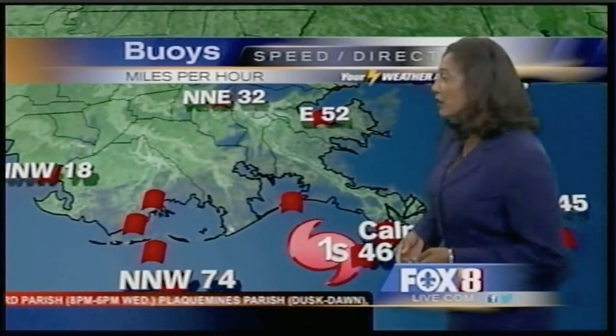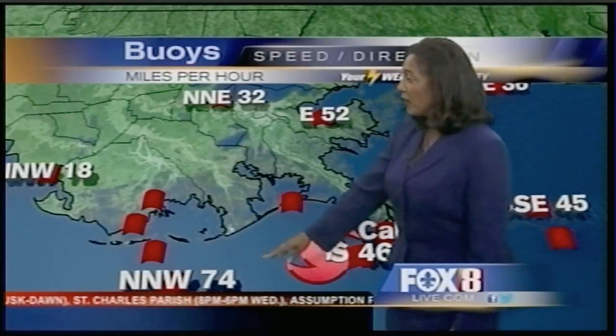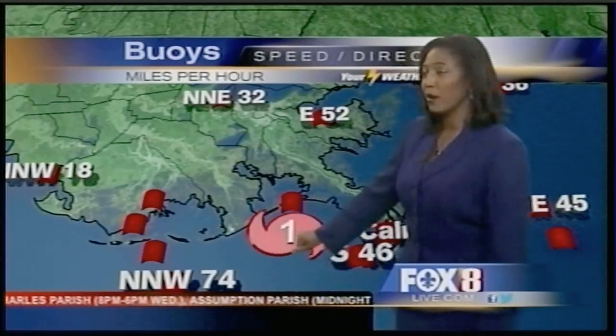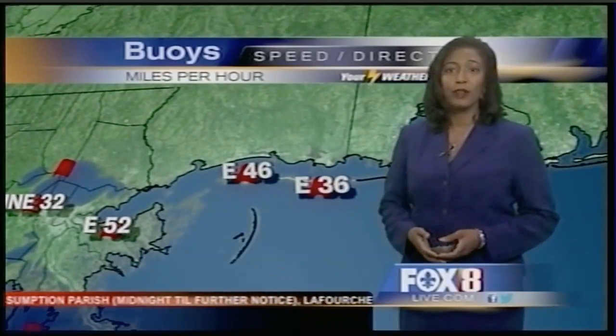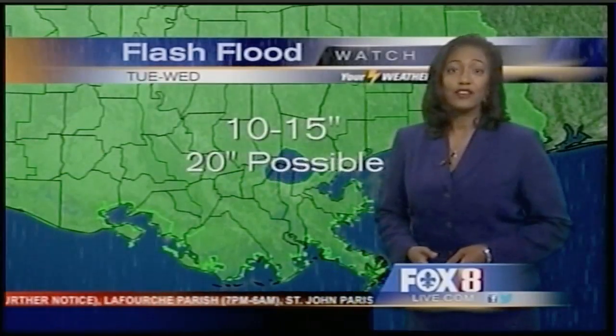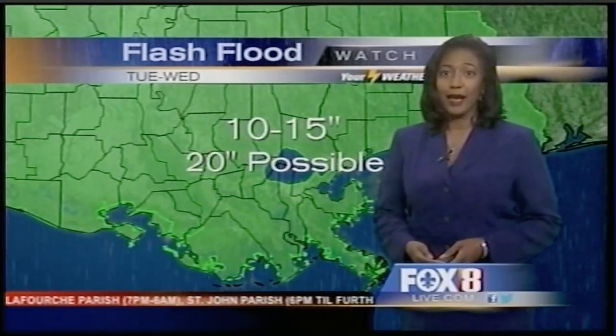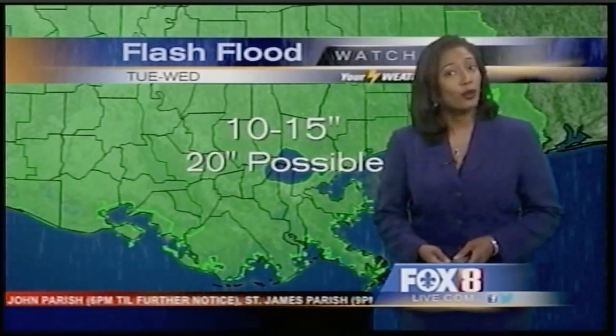Quick look at the buoys, and one of the things you want to note here, this is a constant wind speed. This is your sustained wind, 74 miles per hour there on that buoy, northwest, and definitely continuing through the night to have to deal with these strong winds. And just the reminder that flash flood watch is also going to be on our minds. We've got a lot of rain to deal with over the next day or so. That's a look at the current weather conditions.